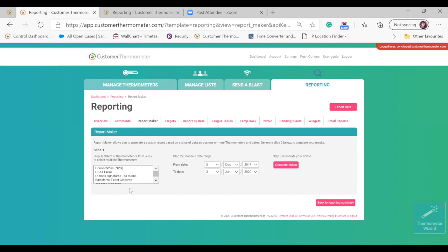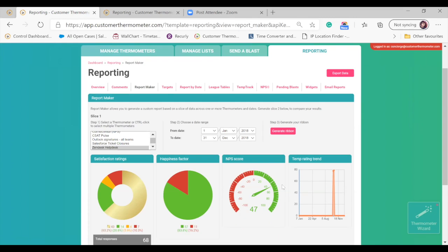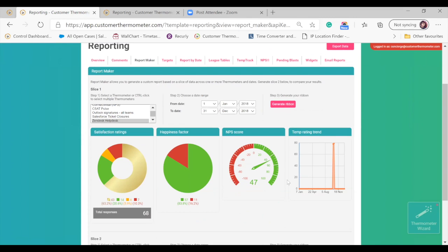On the side here, you will have your list of thermometers. Today we're going to have a look at our Zendesk Help Desk thermometer. You can hold down the control button and select multiple thermometers, and you can also deselect this way as well. But today we're just going to look at our Zendesk Help Desk thermometer. You would choose the date range that you're going to look at, so I will do that quickly. And then you can hit generate ribbon.